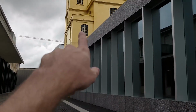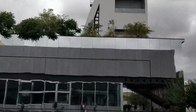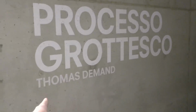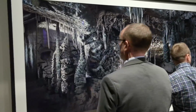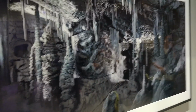Fondazione Prada. So this is a famous gold tower. This is really cool. Check this out. Like burnt wood with this fashion. They just know what they're doing here. So the first exhibition that we are seeing is Processo Grottesco by Thomas Demand. And this basically means behind the scenes process, so BTS. This is his image that at first looks like just a cave with stalagmites and stalactites, but upon closer inspection, you can see it's actually not real. It's remade out of cardboard, and that's sort of what he does. He takes photos of cool, interesting places and then remakes them out of cardboard.